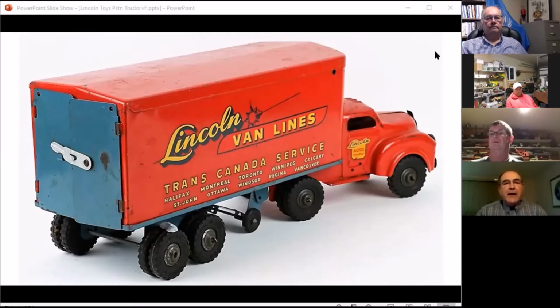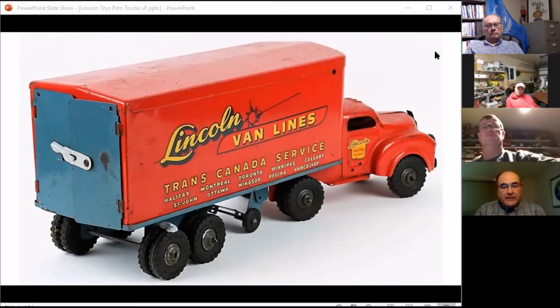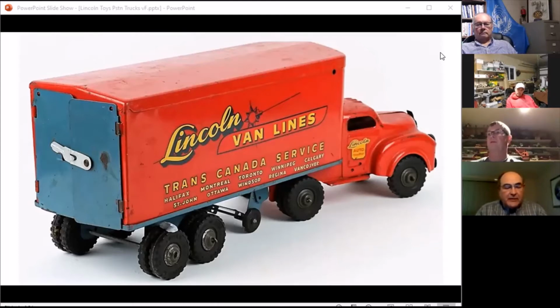Okay, this slide you now see of the Lincoln van line trailer. In a moment, Bruce will talk about it in detail. However, at this point tonight, to give you an overview of the trucks we're going to be showing and talking about, I'd just like to give some brief history and timelines on Lincoln toy trucks. The first major line of toys to be called Lincoln toys and marketed through Lincoln Specialty Company were actually a series of metal trucks that were first produced starting in 1946.